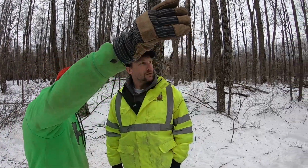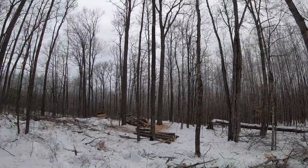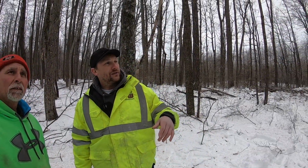So why didn't they mark this skanky thing here? That's a good question. Normally, you take that out. Yep. That's junk. Normally maybe they missed it or they left it on purpose. Sometimes they do that, they call it a den tree. Well, I was gonna say it's a squirrel tree. Yeah. Exactly. For wildlife, it holds squirrels or owls, porcupines, raccoons, woodpeckers, anything in nature. Good that you mentioned that, Chris.